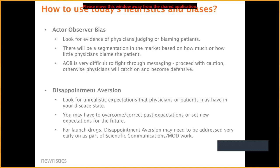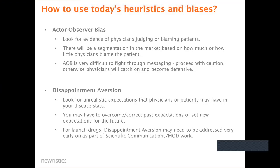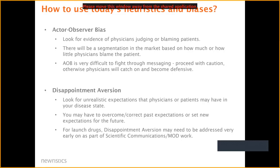You're going to find a continuum, and some physicians will be highly biased and very clinically oriented, blaming the patient, all the way to patient-centric physicians. This is a very difficult heuristic to overcome or to fight through messaging, and you always have to proceed with caution. If you really call out the physician or the patient, whoever has the bias, in that they're not thinking about the other, they're not able to put themselves in the other person's shoes, they will very quickly become defensive and shut down and not want to pay attention to your messaging. So if you're using this heuristic, just be aware of that.